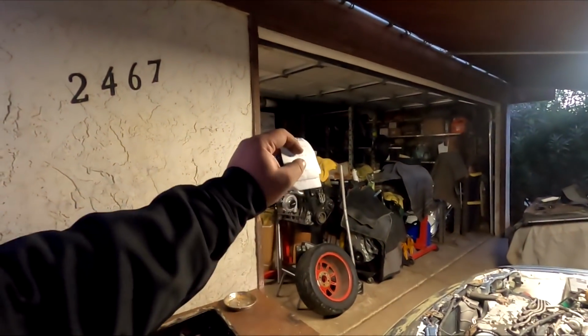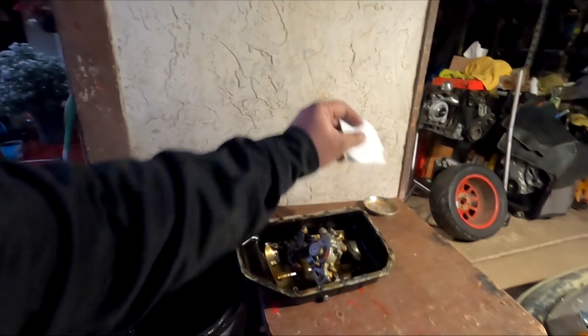That means I can finally get down with pulling the K24 apart and getting it on the engine stand, so we can do all this modification, so we can get that engine in the KRX, get that thing up and going again, because I'm sad that it is not running currently. But progress is better than no progress, guys.